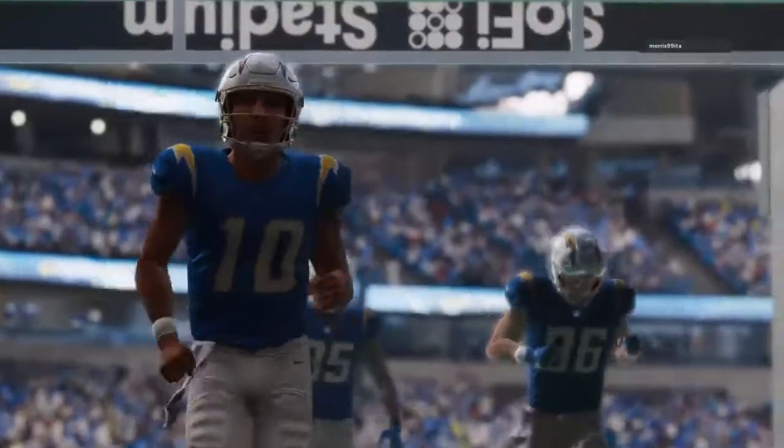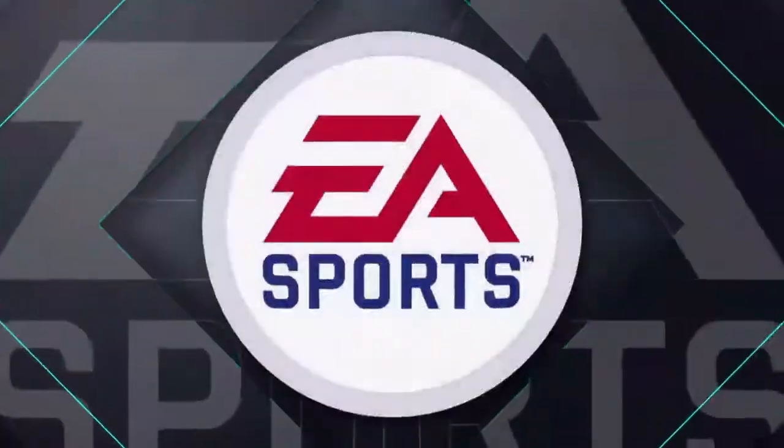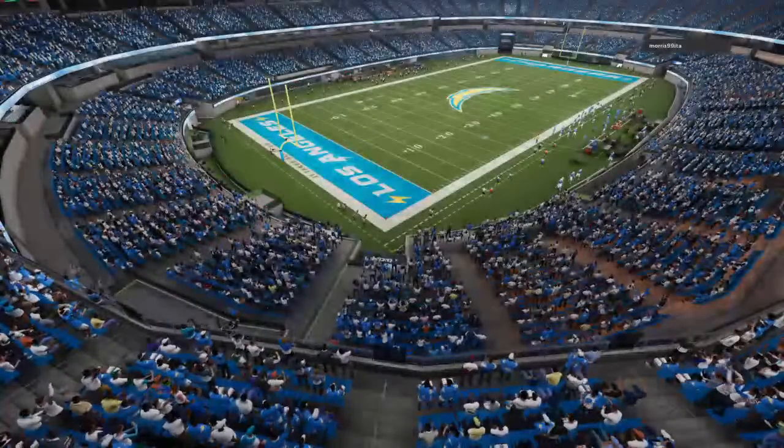So for the Chargers, the win here means it'll be a 7-1 first half of the season.